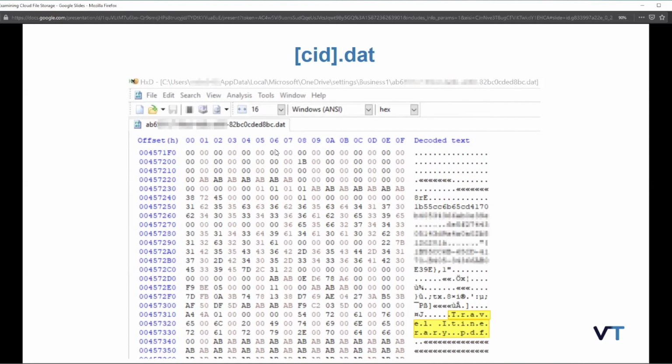You'll see things like travel itinerary.pdf, and you'll see all the different file names in there. So the .dat file is supposed to have all the file names. However, I have seen cases where I haven't been able to extract file names out of it. So it's a little bit hit or miss.